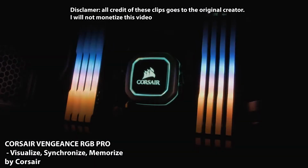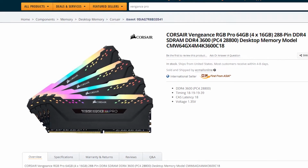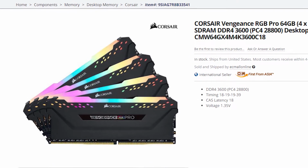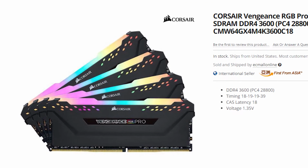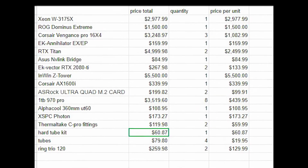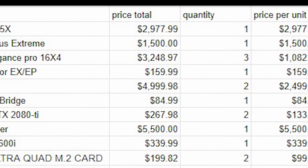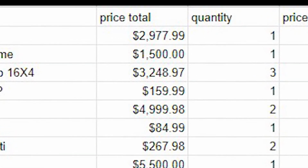So I'm going to be going with the Corsair Vengeance Pro 16x4 for this theoretical build. Of course, it's all theoretical. It doesn't really matter, but I like it to be nice. If I'm going to do a theoretical build, I might as well go into depth, do some nice stuff. So yeah, we're going to get 3 16x4 kits at I think it was 3600 megahertz or something like that. I should have written that down, but I didn't. So yeah, about 3600 megahertz, and that is going to cost a grand total of $3,248 for all of the RAM, at $1,082 for a kit. So yeah.